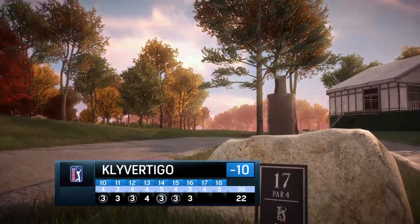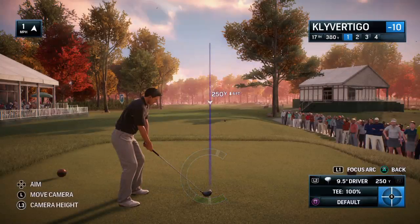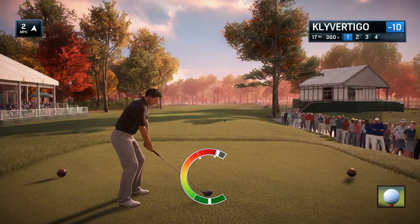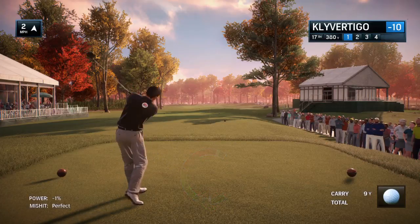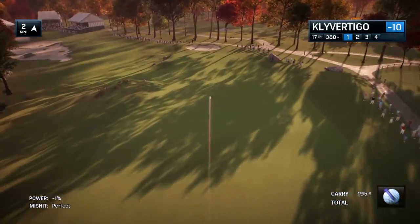Frank, the 17th here at TPC Boston underwent quite a radical change. Yeah, that renovation and that redesign that they did, it changed the character of the hole, but they still kept that big mound in the middle of the green. So that second shot is still punishing if you misjudge it.